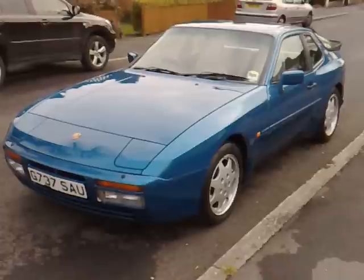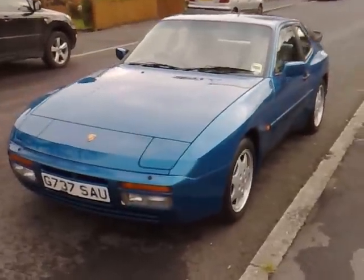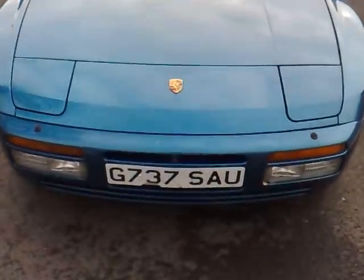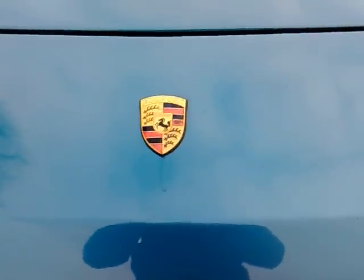the electric wing mirrors, the electric windows, the original alloys, and of course that all-important Porsche badge, really do make for a vehicle that's going to be high on anyone's wish list.